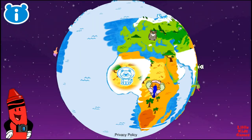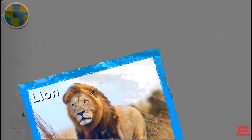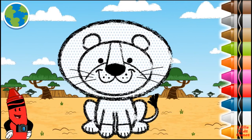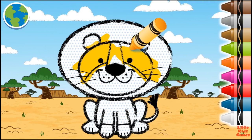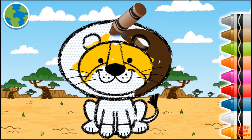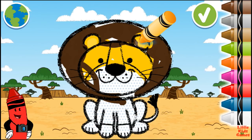Touch that lion to have a roaring good time. Lion. Lions live together in groups, and a group of lions is called a pride. Color this animal any way you want. Let's get creative. When you're finished coloring, press the green button.